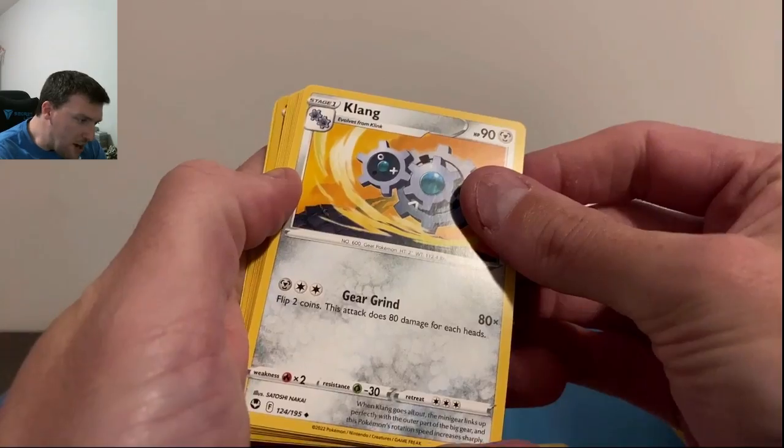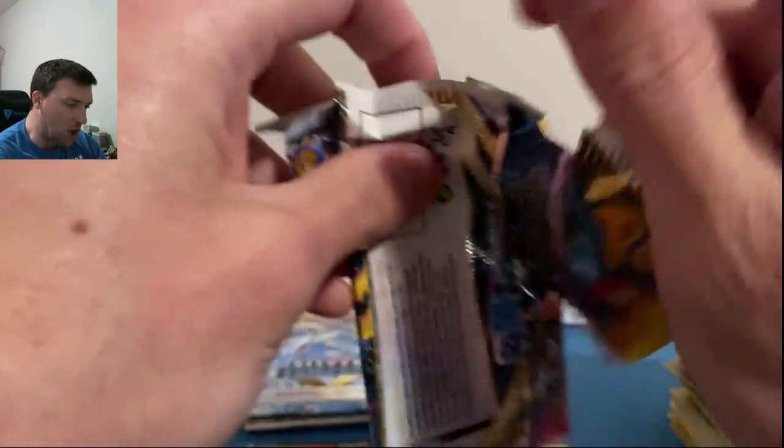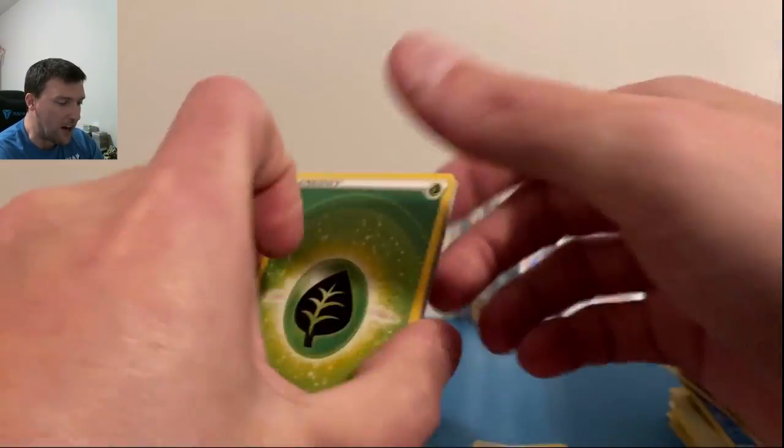Fire Energy. Show us a Trainer Gallery, bruh. Victini and Zeraora. Lugia, come on. Show us a Lugia. One more Lugia today would be great. V-Star Lugia of some kind. Come on. There we go. Not going to be in this pack, though. Four from the back. Fire Energy again.